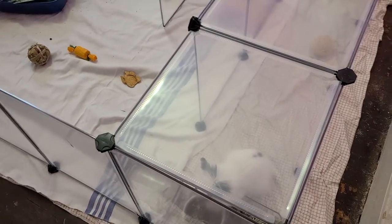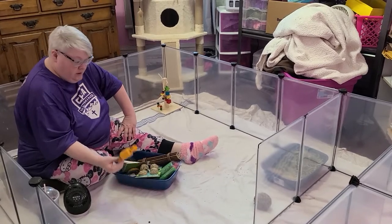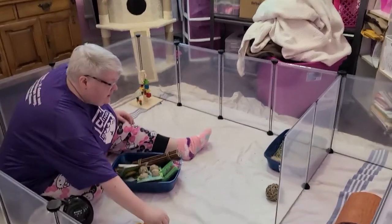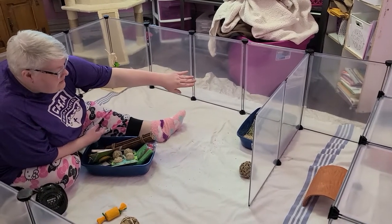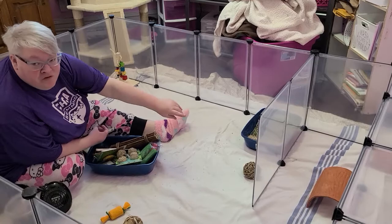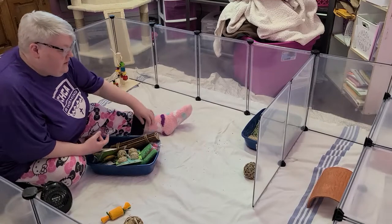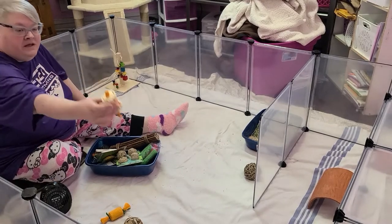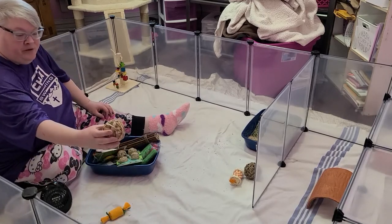Okay. See, here's one of those shake, rattle, and roll things. Where's his other toy? Maybe it went back in the cage. That's fine. Okay. Here's the litter pan. I've got it in the corner. I've got the hay on the one end, and I have thrown some of his poopy in there. And I've got some of the litter on the other end. I hope that's how you're supposed to do it. Yeah. As you can see, he has been chewing on this. He likes that. And he's been chewing on this bigger ball.